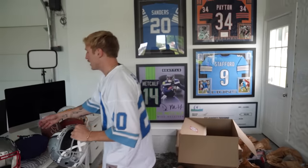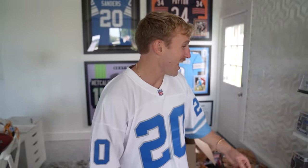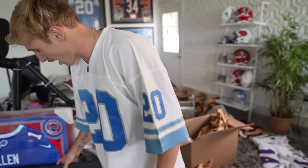Oh my God. I feel like every time I do a mystery box, I go, holy shit, that was the craziest thing I've ever done. There's no way they could top that. How are we even gonna make more videos? And then they send an actual Tom Brady Super Bowl ball. They send a Cooper Kupp Super Bowl ball. They send an Eric Dickerson Topps Auto from 1984. 1984. I wasn't even a twinkle in my daddy's eye. The coolest poster I've ever seen.